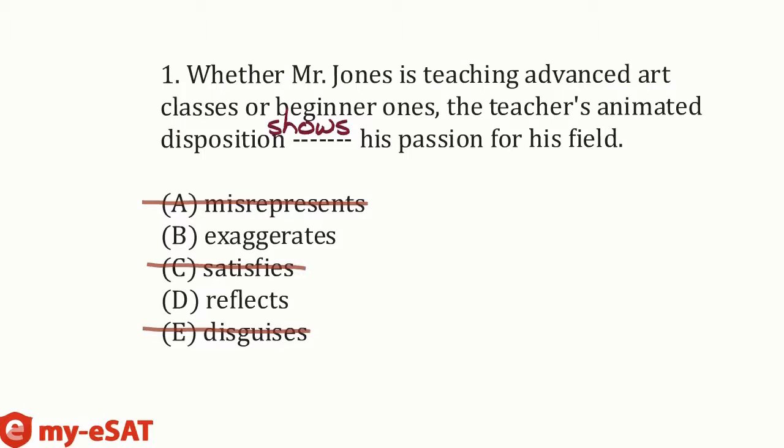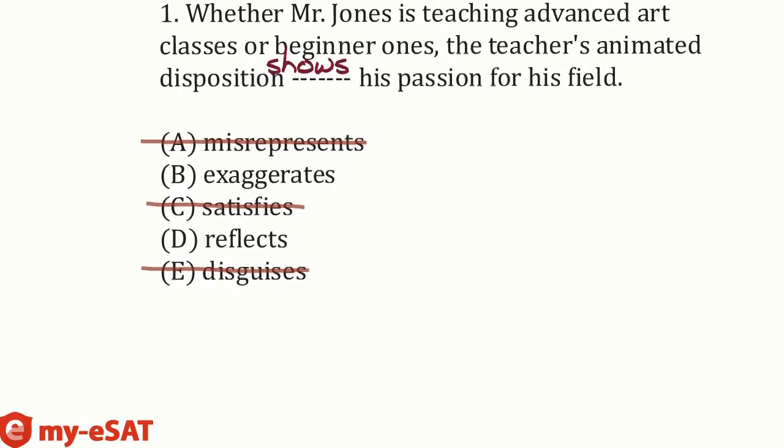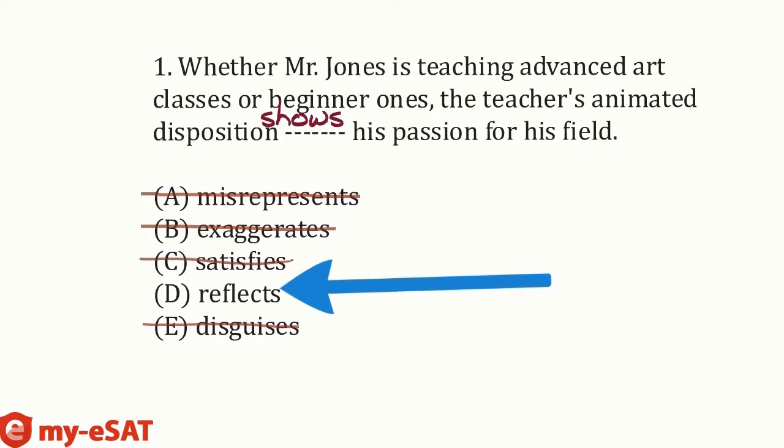However, exaggerates is a little bit stronger. It goes a little bit further. Does the teacher's animated manner exaggerate his passion, or does it reflect his passion? Well, it probably doesn't exaggerate his passion, because passion is already a strong word, so it would be really hard to exaggerate it, and also, I don't know why you would. Reflects is a much better answer, so let's cross off B, exaggerates, and circle D, reflects, as the correct answer.